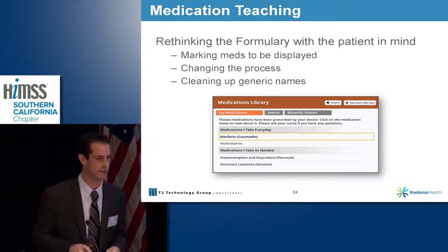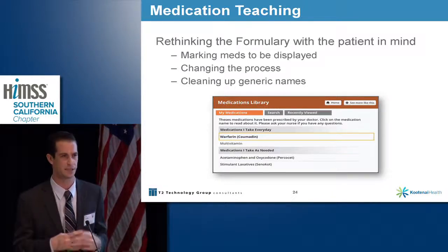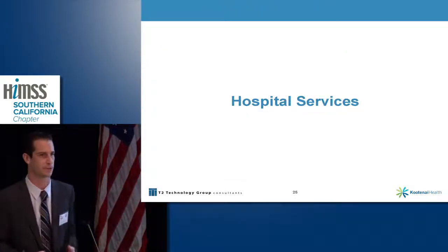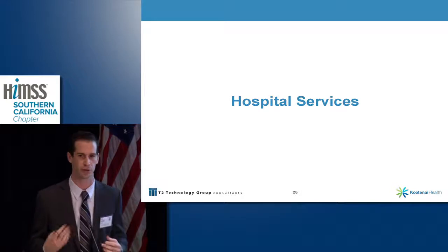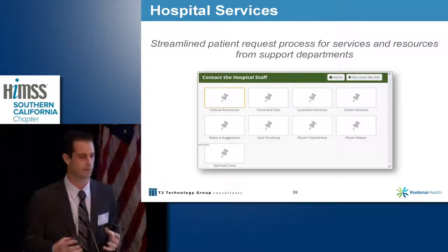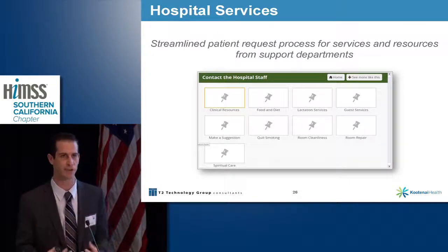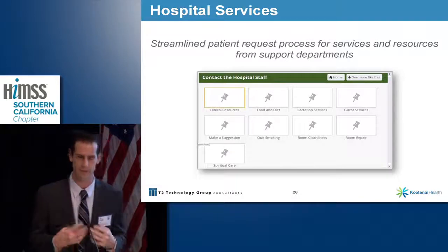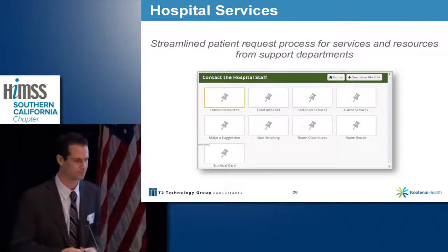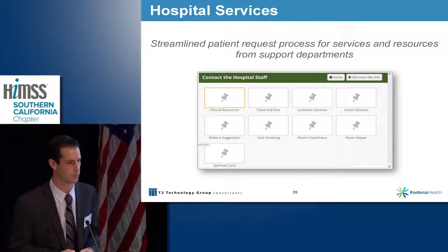So that's education. Hospital services. Often a patient doesn't see beyond the four walls of their room, but I know all of your hospitals have so much more to offer the patient than just the nurse and doctor that they're interacting with on a consistent basis and what's in their room. So we wanted to connect the patient with these valuable resources and make them empowered to feel that they could reach out easily and that it wasn't an intimidating or scary thing for them to call somebody and reach out.